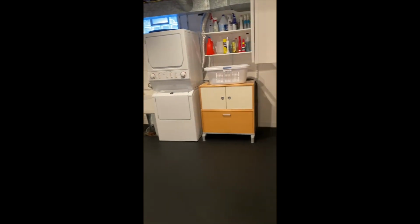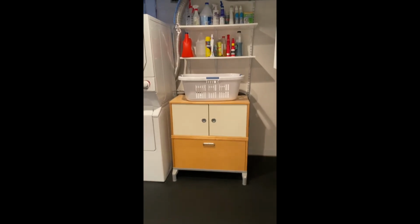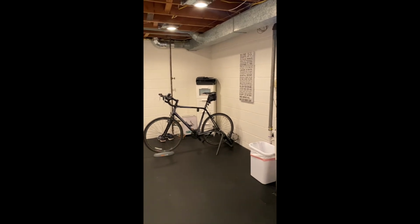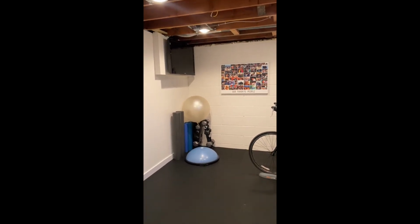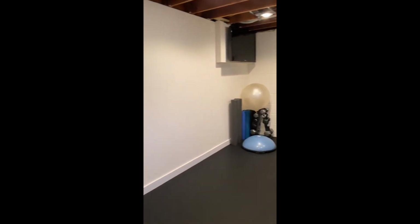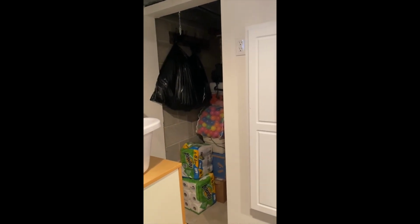Here we go. I love this laundry room. This is just so neat and tidy and doubles as a little home gym space, which is actually not so little. It's nice and spacious. They've got a wall mount TV, nice trainer, bike on a trainer, and rubber mat flooring in this space. And they've just done a great job with built-ins, built-in ironing board. And then again, there's a little storage space back there.